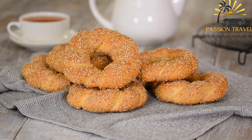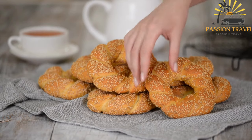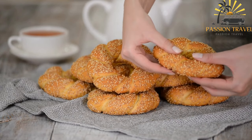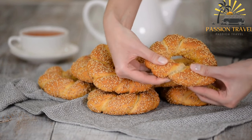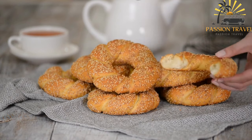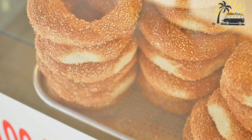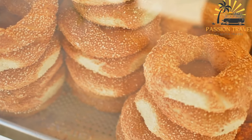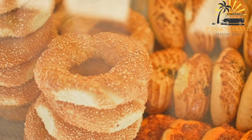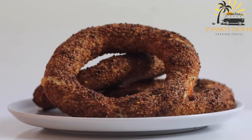Simit is often enjoyed as a breakfast food and can be eaten on its own or served with cheese, olives, and other toppings. It is also commonly sold by street vendors and in bakeries throughout Turkey. In addition to being delicious, simit is also a nutritious food that is high in fiber and protein. It is a great way to start the day and is a beloved part of Turkish cuisine.